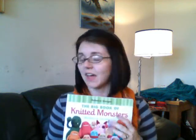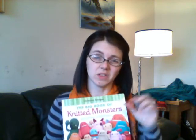And if you don't have this book and you don't like knitting toys, get it anyway. The reason I say that is because I don't like knitting toys either. These guys are freaking amazing. And they come out so cute that that one little fiddly spot you don't even care about anymore because it's like, oh my gosh, it's a monster. Anyway, love it.